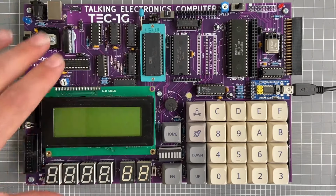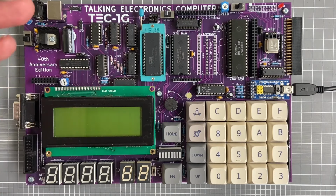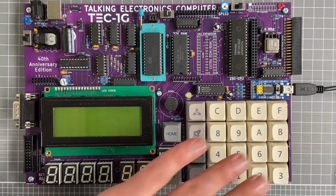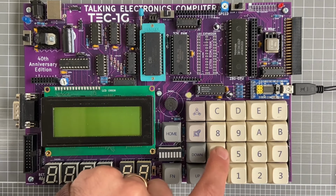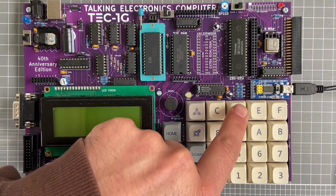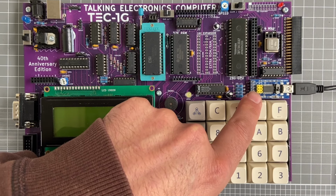As you can see, there's a lot more componentry than the previous versions of the TEC. It basically includes all the add-ons that we really wanted to have on a Talking Electronics computer. So starting over at the keyboard here, you have the ability to put in low-profile Gateron keys, which are nice to touch. Or you can have the usual tactile keys in there instead. You have a direct connection to an FTDI to USB serial connection here.